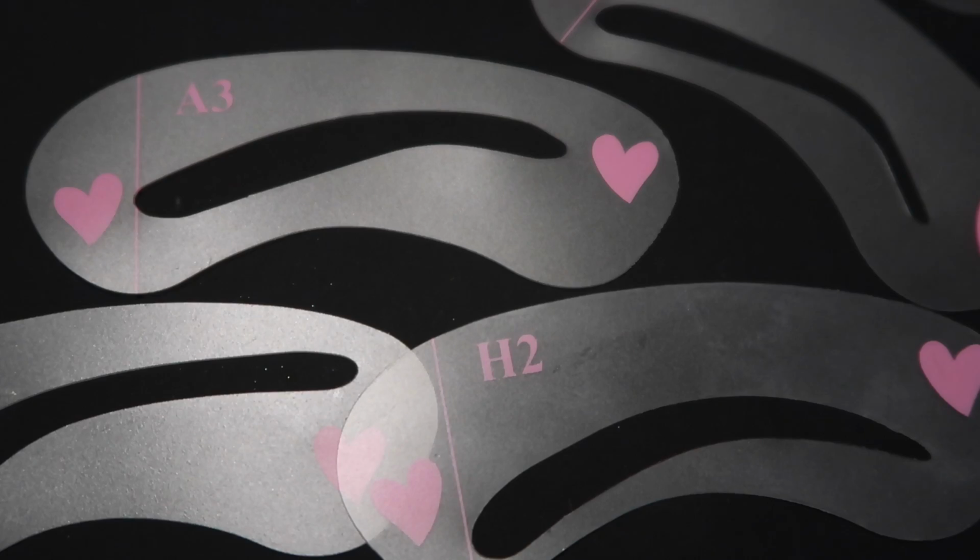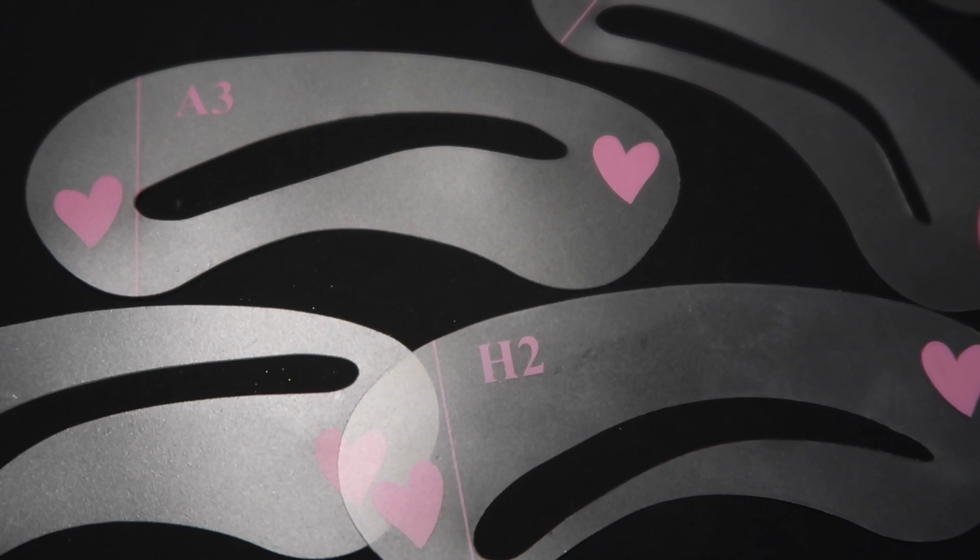This is A3. The plastic on these is definitely crappier quality. You can see how bendy these are. I feel like I could bend this in half. They definitely aren't cut as precisely. And with all of the ones I've looked at so far, it's not a smooth cut. It has weird bumps. I'm gonna put that one on the side.